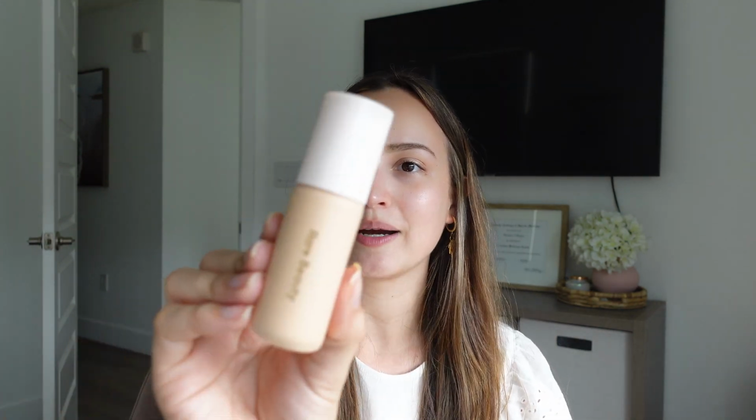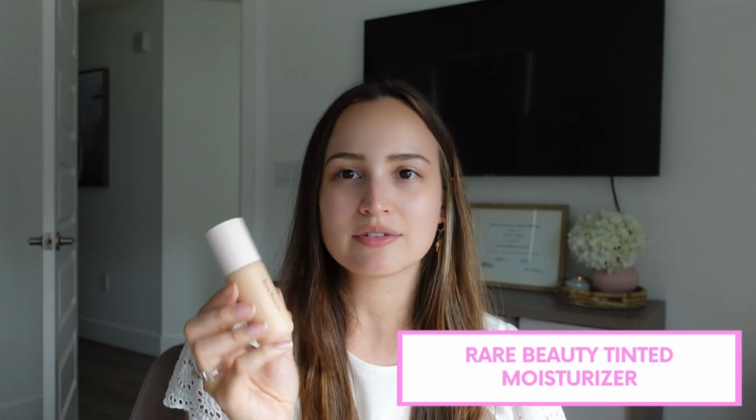Anyway, moving on is the Rare Beauty Tinted Moisturizer. This one came out recently, and I actually got it because I was going to apply it for the Formula 1 race because I wanted to have a little bit of coverage, but I didn't want full on makeup that's going to melt in the 97-degree weather that we had. I didn't end up using it because it was still insanely hot. This would have probably still melted somehow.